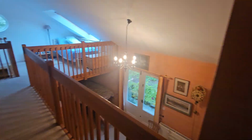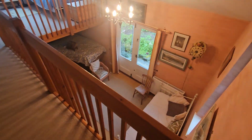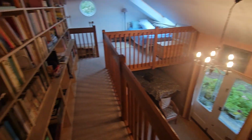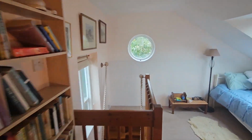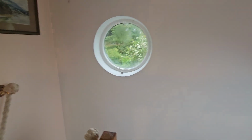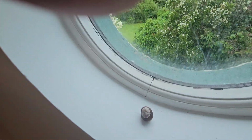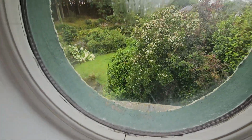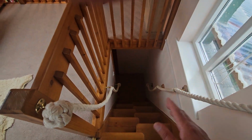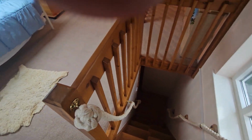Another wonderful part of the house you don't expect. So we're above that first reception room that leads out onto the garden, and you've got this landing with this charming little porthole window. Just for curiosity, for those that don't know, spiders don't like conkers, and we like conkers, but we're not as keen on spiders, so this is the reason for those. And that's also the stairs going back downstairs to the reception room with the piano.